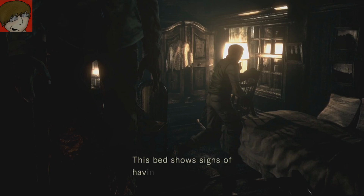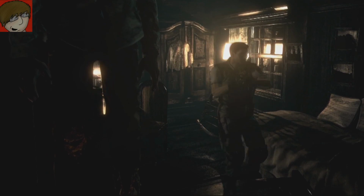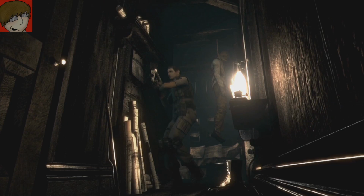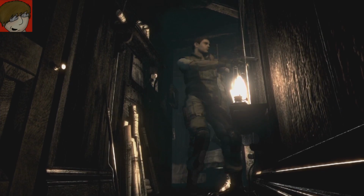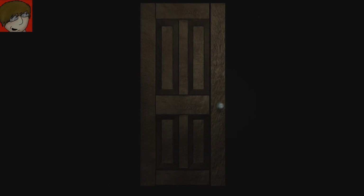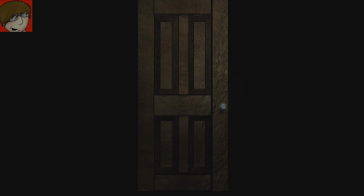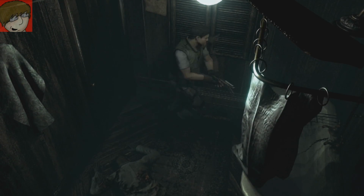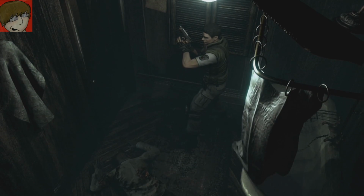Does that mean there's been sex in this bed? I mean, someone was laying there recently, but he's been dead for a while. He still got the shimmy shammies, though. Why? Yeah, I don't know. What's in here? Is it another bathroom? Yeah. Oh! This is the guy he left in the bathroom. He's black.